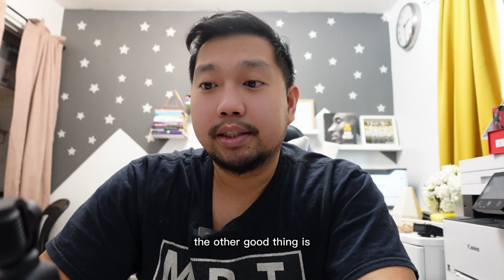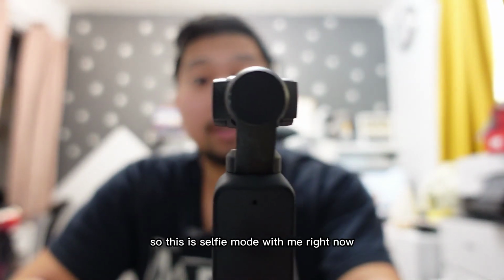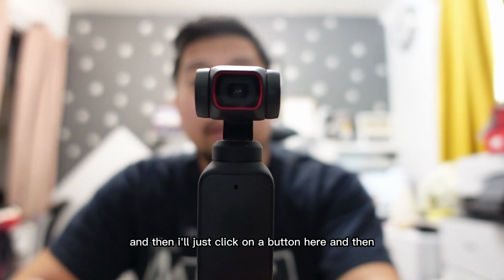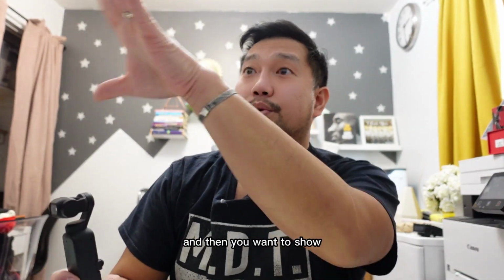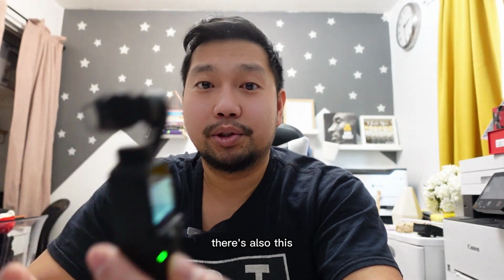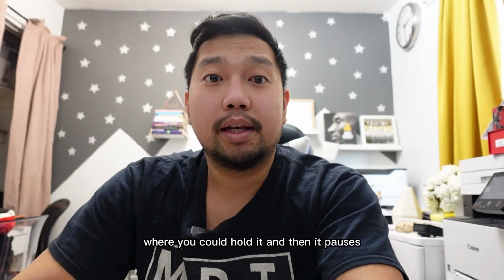The other good thing is toggling between selfie mode and the regular mode is easy. So this is selfie mode with me right now, and then I'll just click one button here, and now it'll switch back and forth. So it makes certain shots easier where, let's say you're talking and then you want to show whatever you were talking about, what's in front of you. So it's helpful. There's also the record button, where you could hold it and then it pauses.